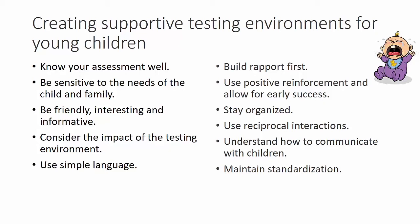Be friendly, interesting, informative. The impact of the testing environment, right? On one end is that confined room, nothing on the wall, it's quiet, no distractions, perfect for standardized testing. But again, it's not natural. And on the other hand, I can't really do a standardized assessment in a classroom while the teacher is doing a language arts class, right? So being that ecological is not workable either.